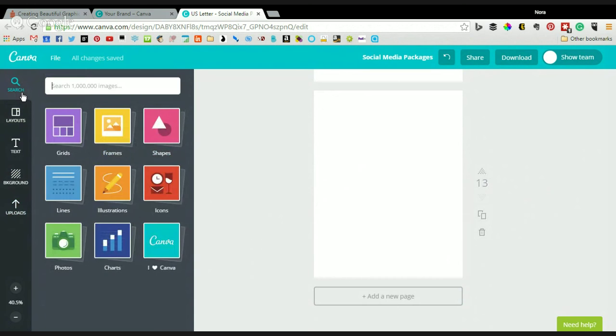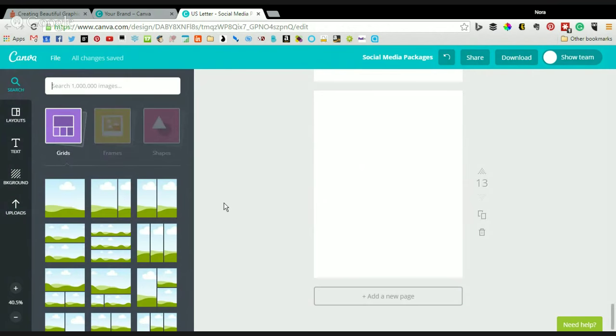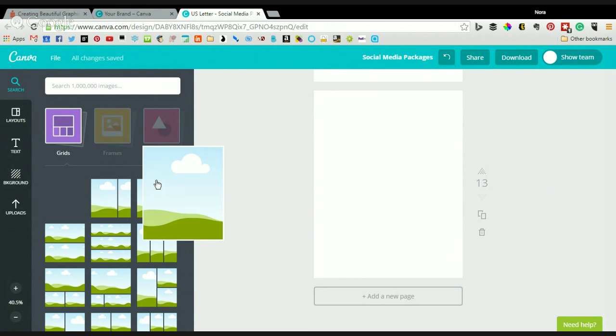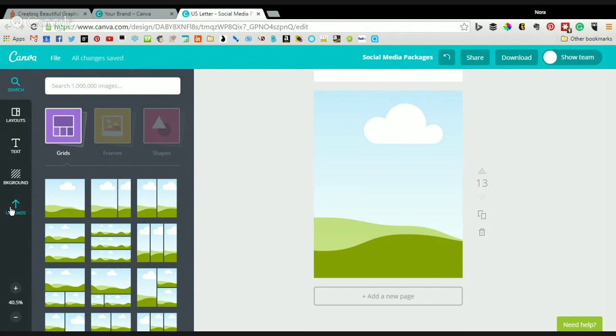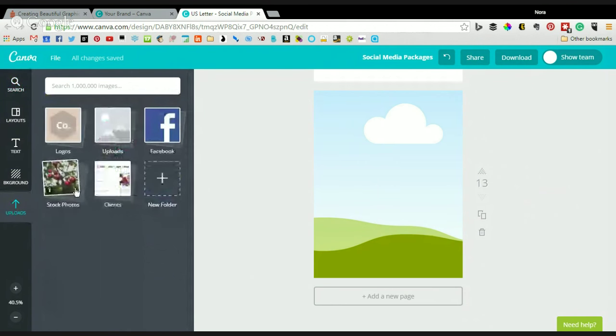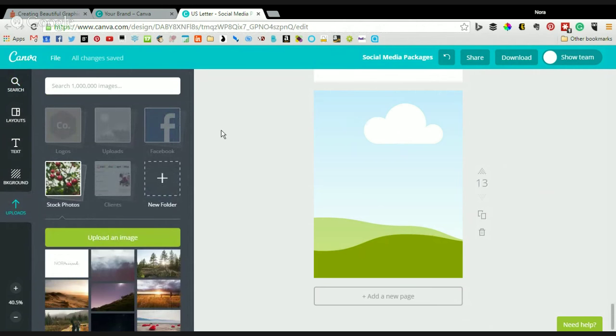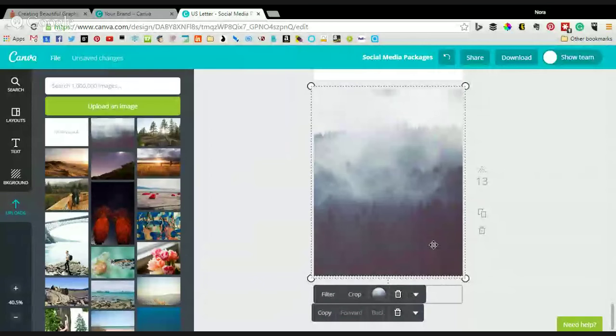First thing that you want to go to is your grid. If you want one of your pages to have like a background image and you want to make it super simple to add that image, use this single photo grid. You can click and drag it over here, or you can just click. What this does is it adds a temporary photo. So if I upload, or let's say my social media manager comes in here and they upload a stock photo and they want to add it into my workbook, all they have to do is click and drag, and it automatically adds it as a background.